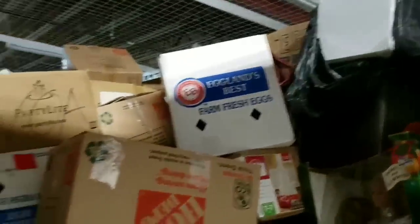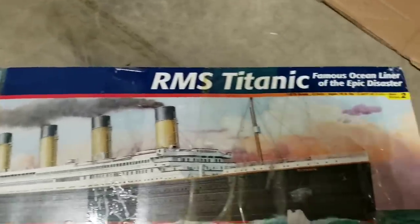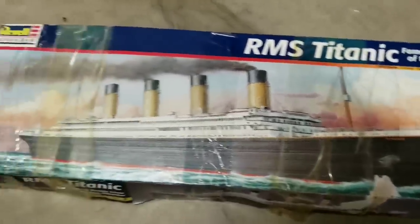They took this one to the top. Oh, there's going to be so much money in here. It's ridiculous. Look at this. You guys are going to go crazy. I'll show you what's in those in just a second. Oh, I didn't even see this. There we go. We got a Revell monogram Titanic right there. That's money.